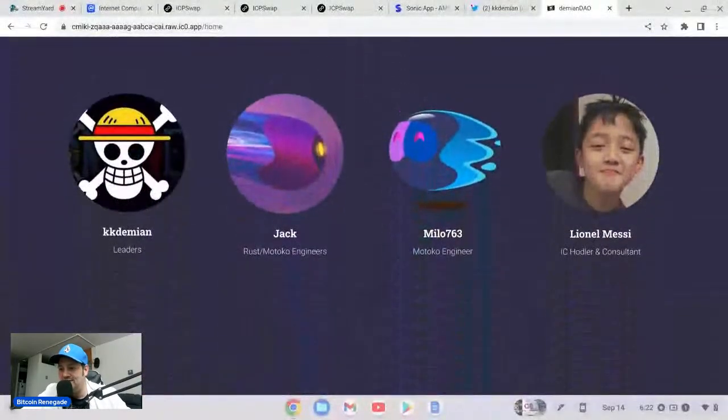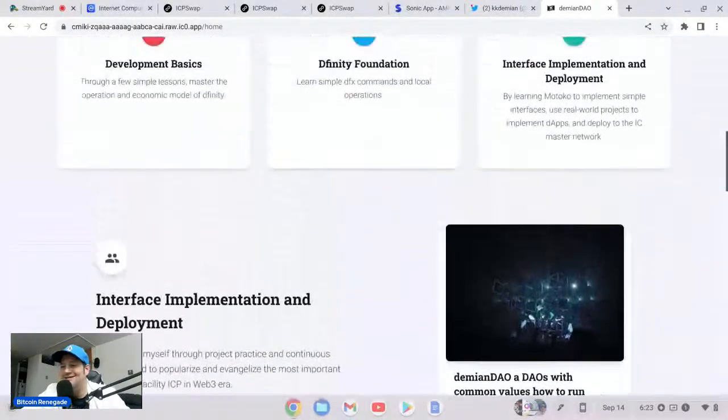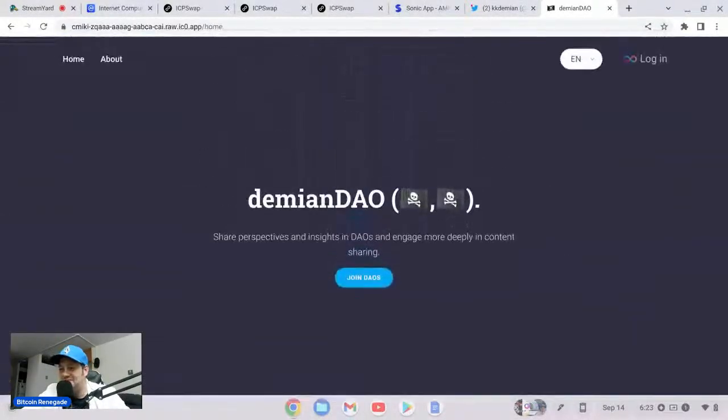Yeah, they have a team. They have this guy, so that was the right place we were at. KK Dimian, and then Jack, Russ Motoko engineer, Milo Motoko engineer, and Lionel Messi, IC hodler and consultant. He looks like that's probably his kid because that guy looks like 10 years old. Okay, so this looks pretty cool, and I don't know what this is. Join DAOs, but they have different languages there.